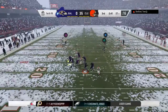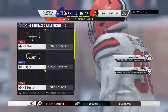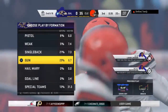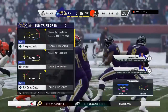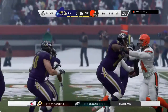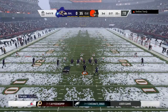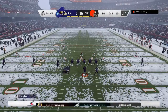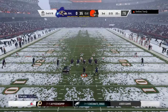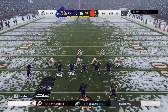On 1st and 10, it's Jackson. Nowhere to escape, and he goes down. Sheldon Richardson able to get in there for his 2nd sack of the afternoon. This offensive line flat out cannot handle this pass rush. We've seen it demonstrated time and time again to the tune of 7 sacks in this game thus far. Got to imagine the pass rush will be equally intense here on 2nd down following the sack. It's 2nd and 18.